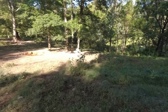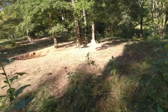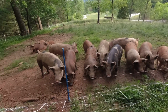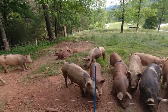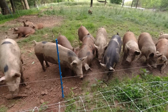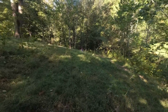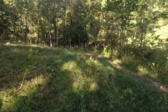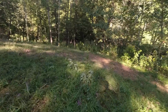A couple of reasons for this. Again, we need the ground for grazing. And pigs, in terms of labor, they're just an immense amount of labor. And we're trying to get to the point that this is not so physically strenuous on me and Sandra, because we're not old, but we're getting older. And so we're trying to set this farm up for the long term in a way that we can manage it physically.